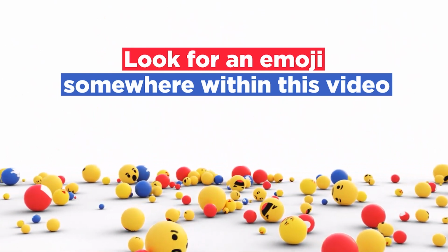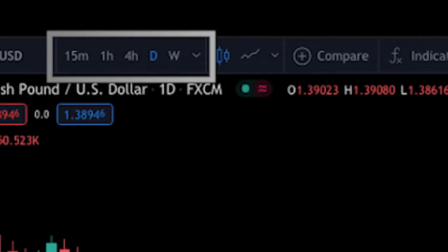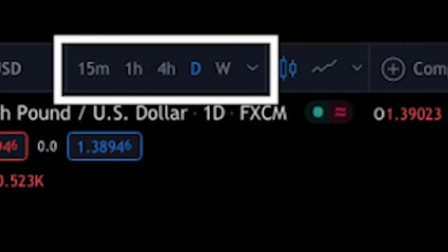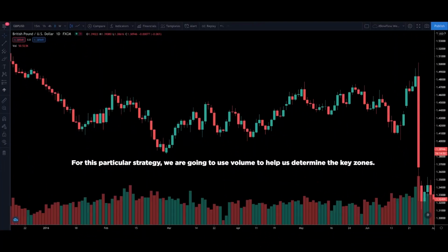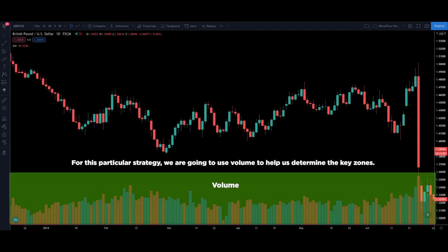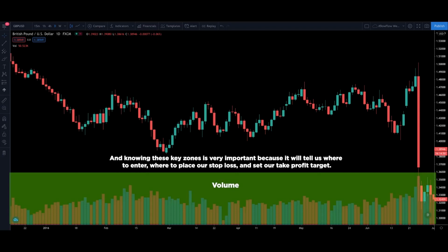So let's dive straight into the strategy, shall we? Now, of course, you're going to want to switch to the daily chart because that's the time frame for this strategy, and we are swing trading. For this particular strategy, we are going to use volume to help us determine the key zones. And knowing these key zones is very important because it will tell us where to enter, where to place our stop loss, and set our take profit target.